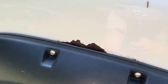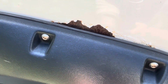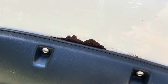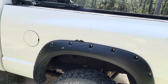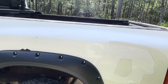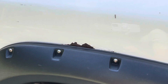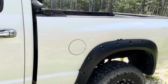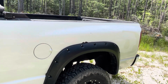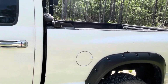Rust. This was a Northern truck, a Delaware truck, and I also spent a couple of years in Pennsylvania with it and drove in the snow and salt. There is a rust hole wider than four fingers under those fender flares, so that needs to be repaired. The paint is chipping off and bubbling, and it's now showing beyond the fender flare, so that's not good. But that's what happens. I'll talk a little more about that when I talk about my future plans for the truck.